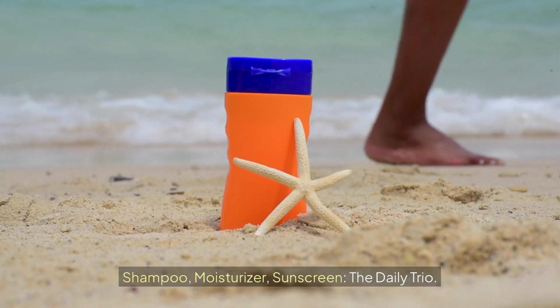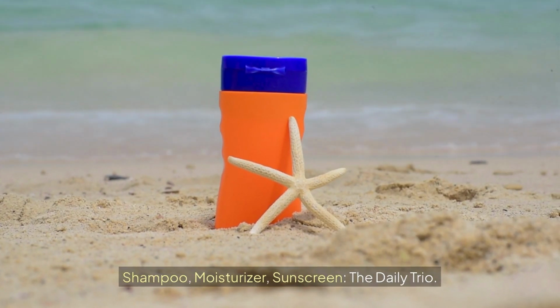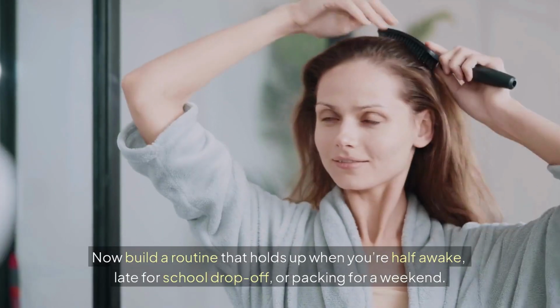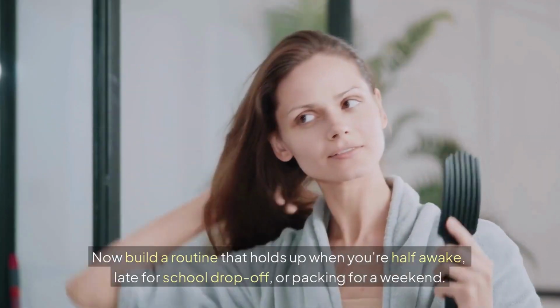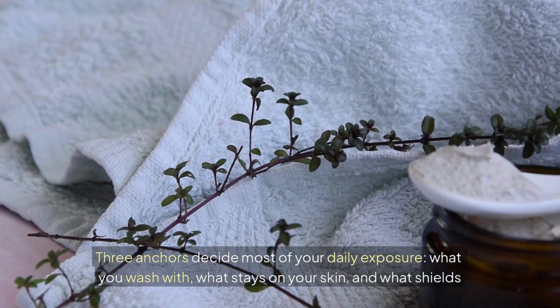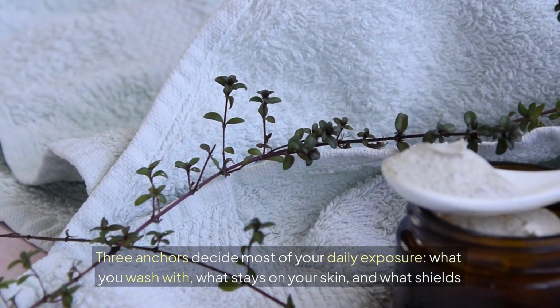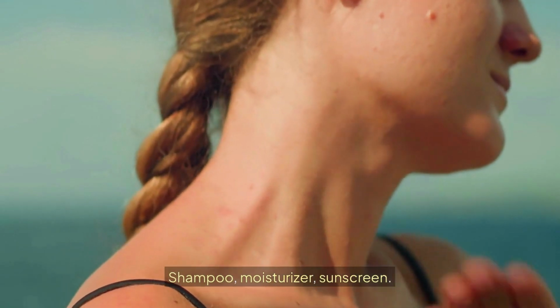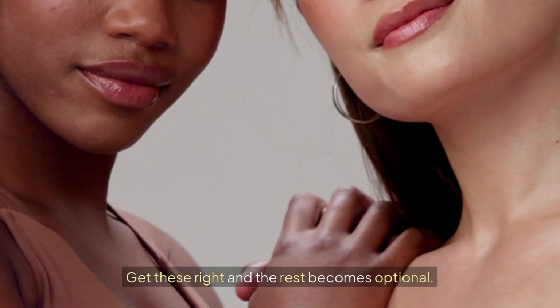Shampoo, moisturizer, sunscreen. The daily trio. We've raided the cabinet. Now build a routine that holds up when you're half awake, late for school drop-off, or packing for a weekend. 3 anchors decide most of your daily exposure. What you wash with, what stays on your skin, and what shields you outside. Shampoo, moisturizer, sunscreen. Get these right and the rest becomes optional.